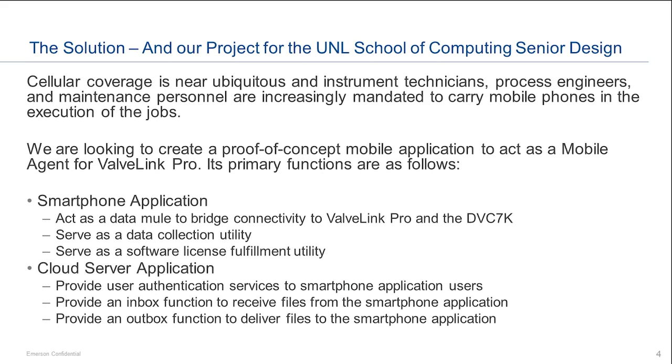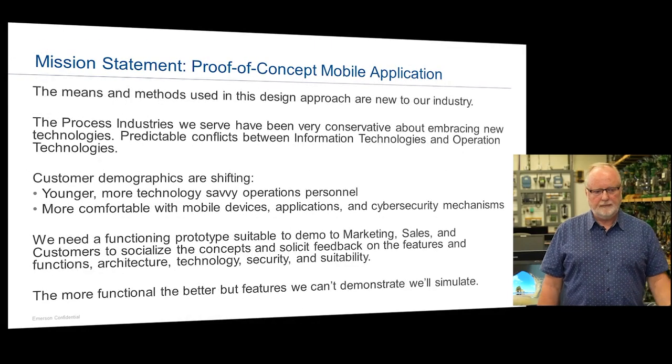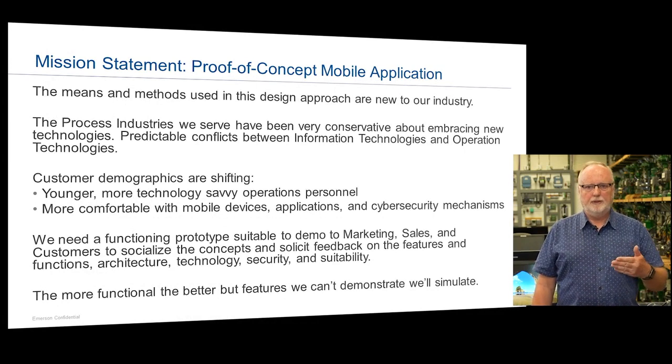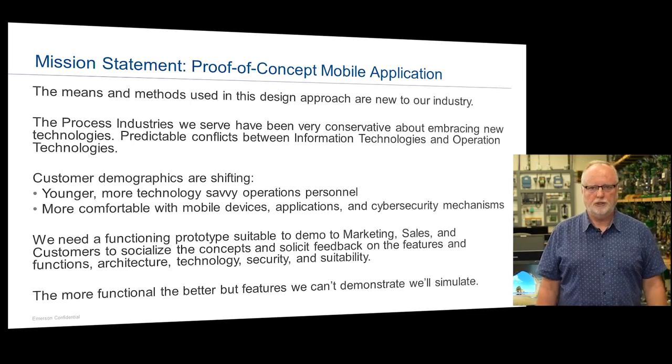The other side of this solution we're looking at from the students is a cloud-based application web portal, a place for us to put software licenses to be delivered to the mobile agent, and a place to pick up diagnostic information that has been moved from the disconnected network. Your mission statement is to develop for us a functional model, and features that can't be developed, we'll want to simulate, but something that we can take to our sales and marketing people to help with the conveying of the message, shop this message, mature this message with our customers.